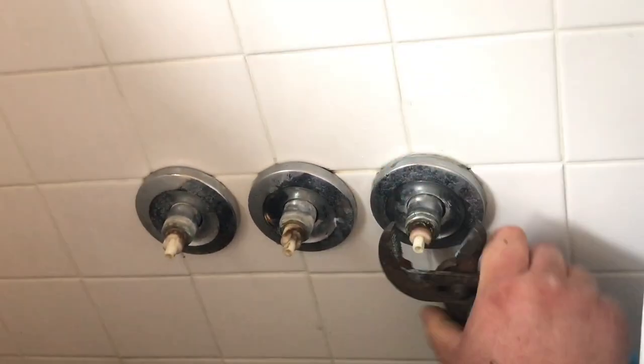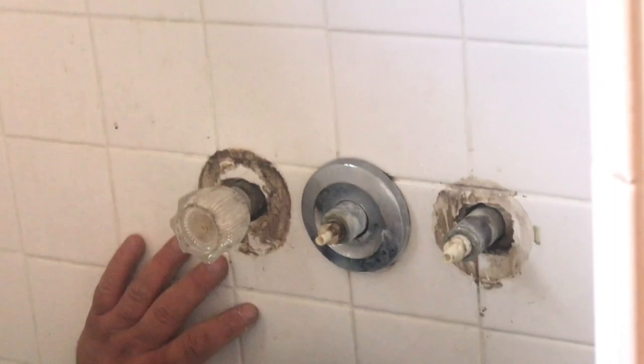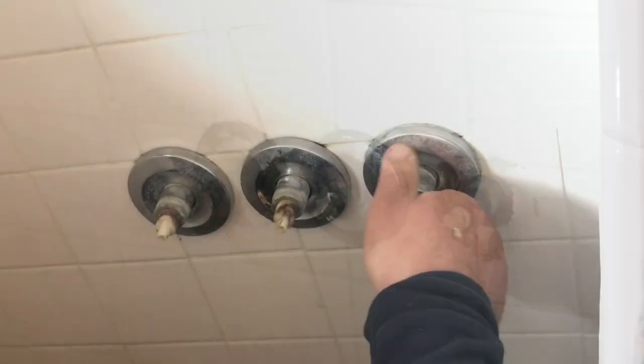Style. And it's got, instead of having a rubber washer, ceramic discs. You know what I mean? This house has a lot of mysteries. And of course, this shop was not the original, they added this. We assume there was a bathtub.